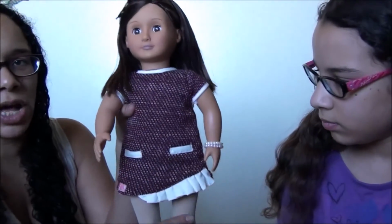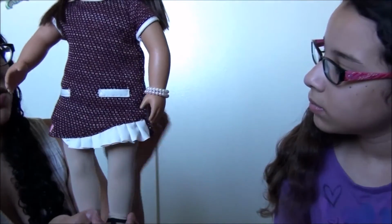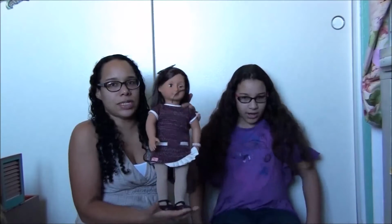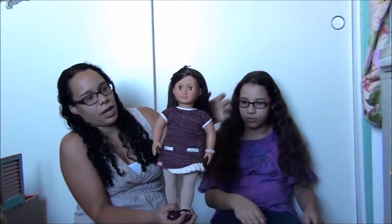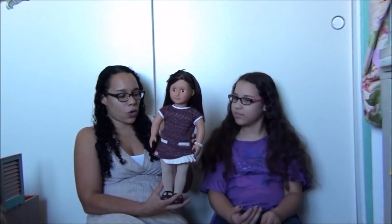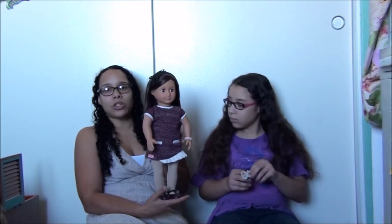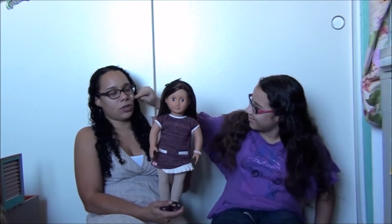You're a twin. And also part of her ensemble is this lovely little knit dress with the little ruffle detail here and the little faux pockets and trim. This is not a deluxe doll. It's just a basic doll with the outfit. And I think for the price is definitely right for these dolls. The quality of these dolls is pretty good. The only major complaint that I've had in the past with Our Generation Girls, what are you doing?